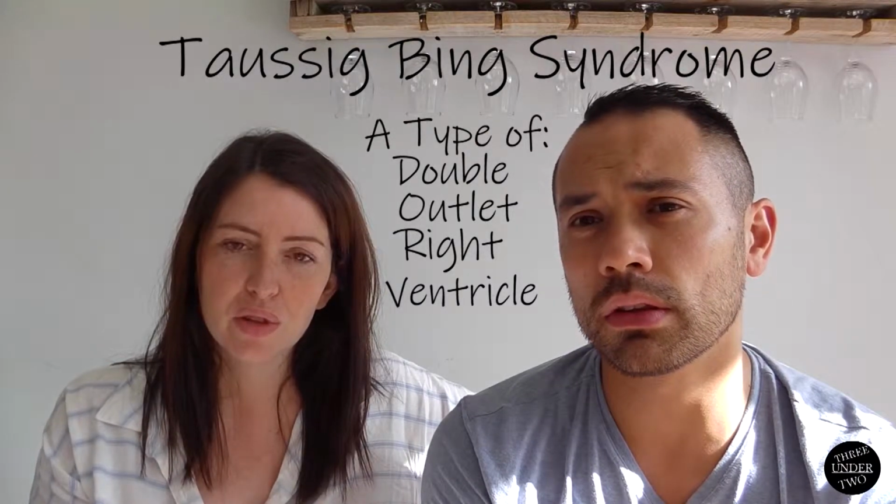What's actually happening with Twin B is that Twin B has a variation of transposition, which is double outlet right ventricle. The aorta is coming out of the right ventricle, when it should be coming out of the left ventricle, and the pulmonary artery is sitting in the center, and it should be more into the right ventricle. There's also a small hole in the heart between the right ventricle and the left ventricle. So this type of variation is called Taussig abnormality, or Taussig syndrome.